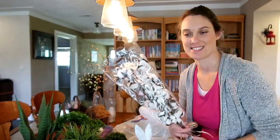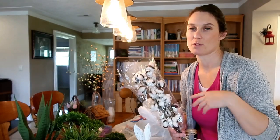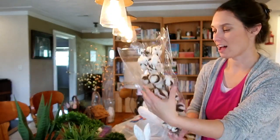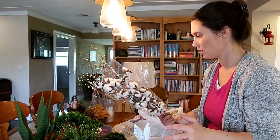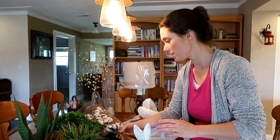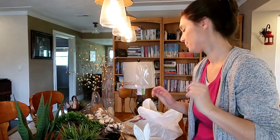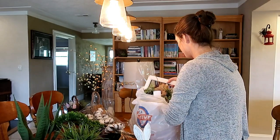I'm excited about this cotton. Now, I saw some of this done in Hobby Lobby. It was like ready to go in a jar and everything. And I'm like, I have little jars like that. So the cotton was in the jar and it just looked really pretty and I thought, well, that would go great, okay? Because obviously I'm going with very earthy whites and greens and that sort of thing. All right, the last thing I got.